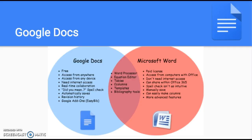Google Docs is a great alternative to Microsoft Word. Again, it is free because it's in the Google platform. You can access it from anywhere and any device. You do need internet access, but this allows for real-time collaboration. One of the features that I really like about Google Docs is the spell check. A lot of my students really struggle with spelling, and when they type in Google, not only does it underline a word like we see in Microsoft Word, but it is more intuitive as far as the options available for word replacement, and it seems to do a better job of recognizing the words that the students really want to use in their document than Microsoft Word does.